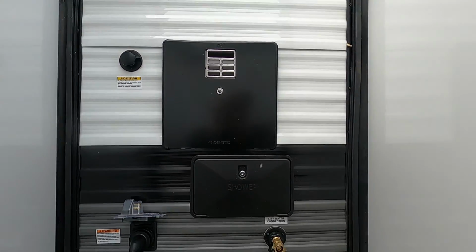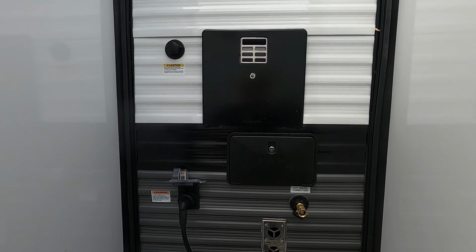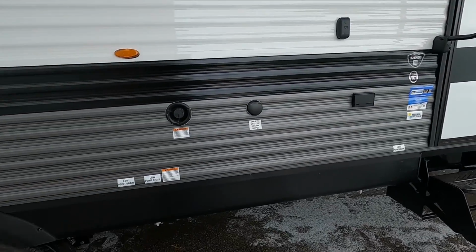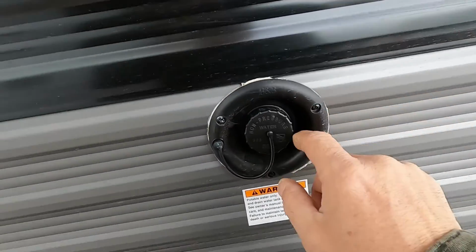Now let's say we're going to go camping and we're not going to use city water. We're going to go dry docking or boondocking, dry camping. In that case, we're just going to fill up our fresh water tank. Your fresh water is just to the left of the entry doorway. No need for a water pressure regulator here. Just simply use a hose.